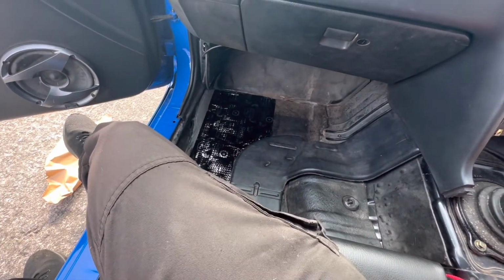Does that look like it needs to be glued? That's a bit weird. Maybe re-glue that then if you need to, but put some on here and then make it quieter. Yeah, good stuff.